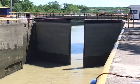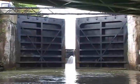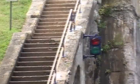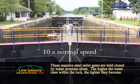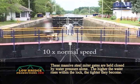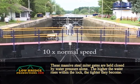If there's a foot difference in water level between the chamber and the lower gates, the gates won't open because of the pressure, the way the miter works. So once that's equal on both sides, you open up the gates, turn the green light on down below, let the boat in, close the lower gates, close the lower valves, and walk up to the upper end and fill with the upper valves by just cracking the valves a little bit.